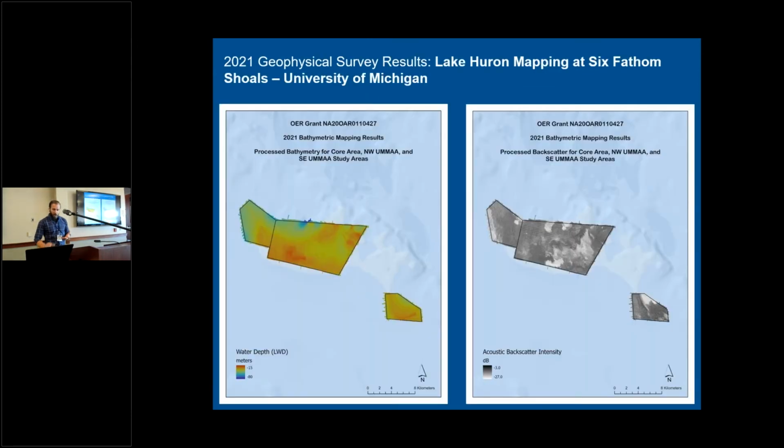So, some results of these platforms working. In 2021, we did 2 surveys. We're showing them here in our 2022 progress, because this is actually how we started the calendar year of 2022: processing, finishing the processing, reporting and delivery of these data sets to their respective partners.